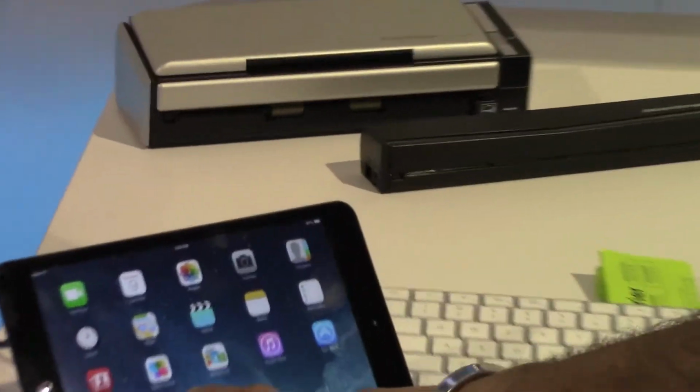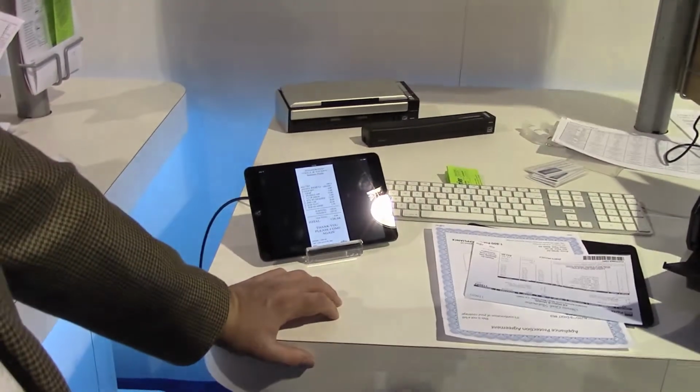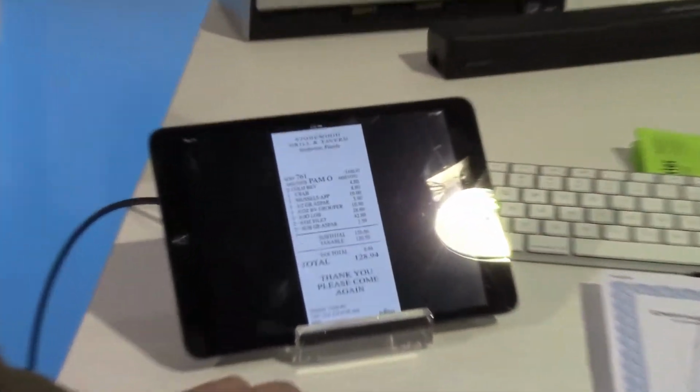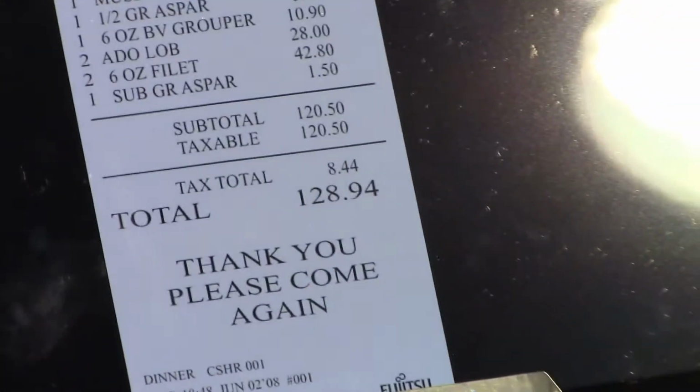So the way that works, you download the ScanSnap Connect application, and it'll connect to the scanner that you scanned previously and send it right to your mobile device. So it's very simple and easy to use. So all that intelligence in terms of color detection, size detection, and blank page detector.